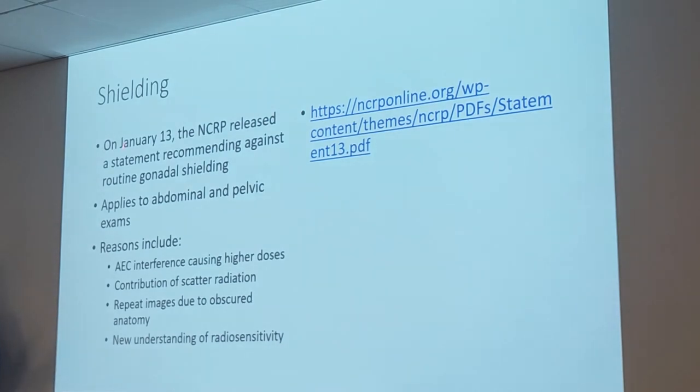Now, I did send this out to you all on the GroupMe, if I remember correctly. The NCRP last year put out a statement that recommends against routine gonadal shielding for abdominal and pelvic exams. Right? And they listed out their reasons.